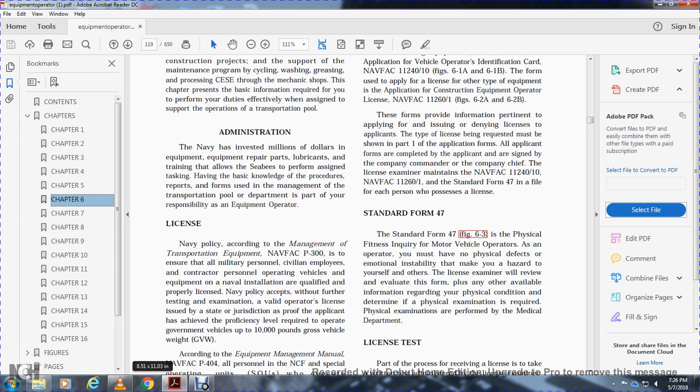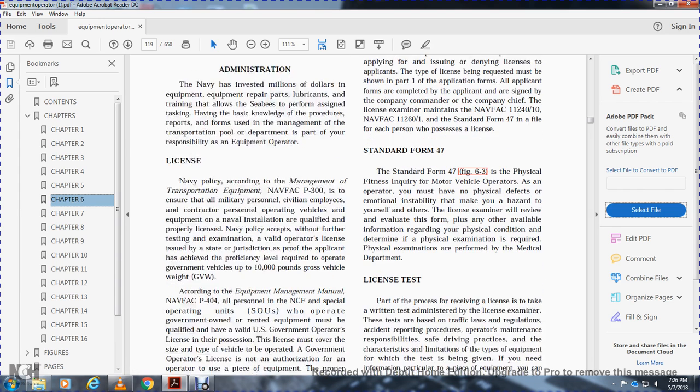Navy policy, according to the management policy for transportation, Navy Fact PO 300, is that all military personnel, civil service employees, and contracting personnel operating vehicles or equipment on a Navy installation must be qualified and properly licensed. Navy policy is accepted with further testing and examination, and a valid operator's license issued by the state or jurisdiction is proof the applicant has achieved the proficiency level required to operate vehicles up to 10,000 pounds gross vehicle weight.